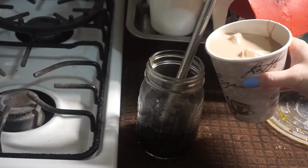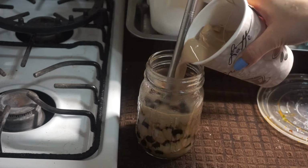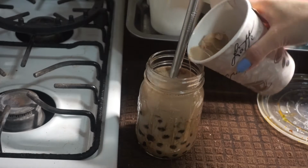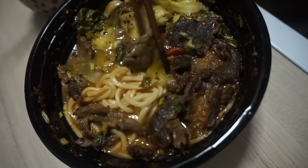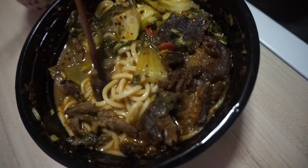I didn't add any honey or sugar because the milk tea already has some of the sugar, which I kind of regret because I think my bubbles needed sugar. But anyways, yeah, that's just what I made for my drink. And then for dinner, I had spicy beef noodle soup from this local Chinese restaurant.